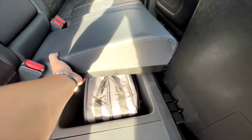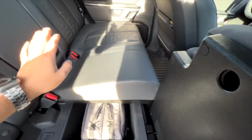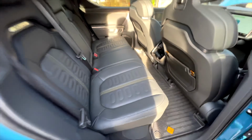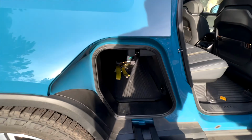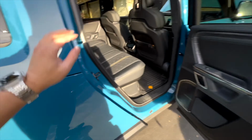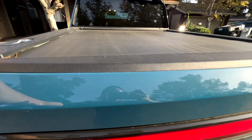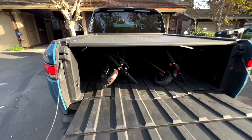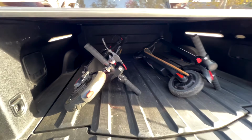So I could probably get a little bit quicker of a time if I completely take all this stuff out, take out the rear seats. I might do that another time when I actually plan to go and drag race this thing. This is kind of an impromptu thing. We kind of just decided last minute, like, hey, let's just drag race the Rivian. In that bag, I have a bunch of tow straps. That bag's probably like 30, 40 pounds. And then in the rear, always necessary when you go into a racetrack, the electric scooters. These are probably like 30-something pounds each, so these ain't light either.